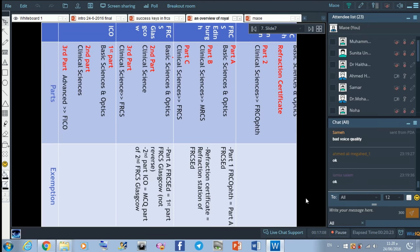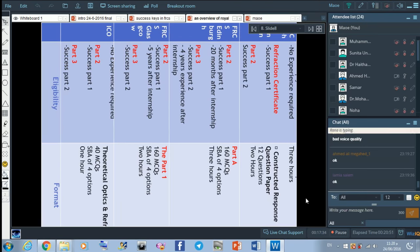All of them consist of 3 parts. The first part in each of them is a basic science test with optics, for all 4 exams. The second part is clinical science in ICO, Glasgow and Edinburgh, while in London, the second part, I apologize that the slides are reversed. It is a technical error. We could do nothing about it.